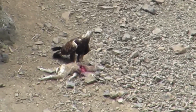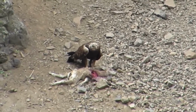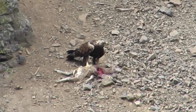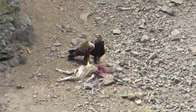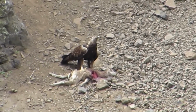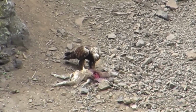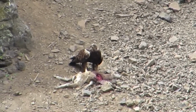The magpies, the raven's been eating on his kill, and he's come back and claimed it. So I don't know if he killed this lamb or if the lamb fell off the cliff, but the eagle is claiming his claim to it. And again, we're on the Yakima Canyon Road between Ellensburg and Yakima. We're right about mile marker 4, the pull out, right below the old eagle nest.